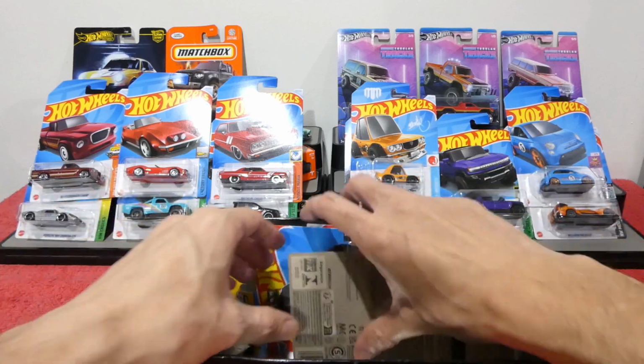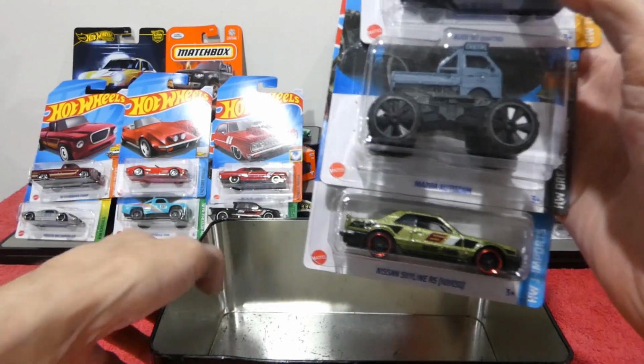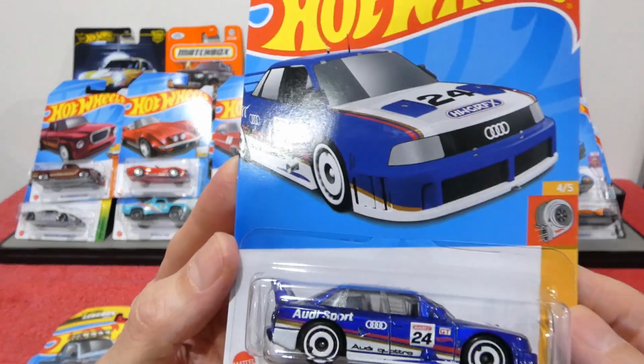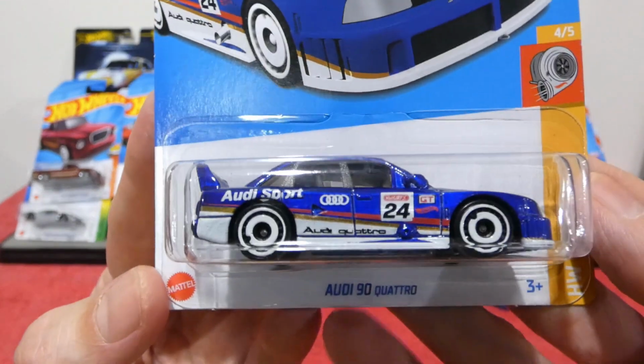Sorry about that. Last couple of cars. We may as well just get these out of the box, and yes, we're going to open up the Skyline today. Box is empty. And we'll check these ones here out. This one here has a Super Treasure Hunt version. This is obviously not the Super Treasure Hunt version.